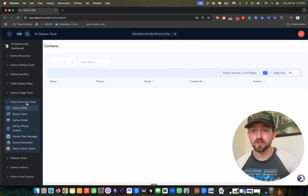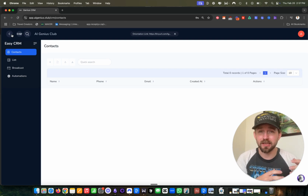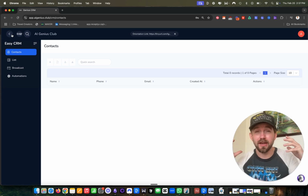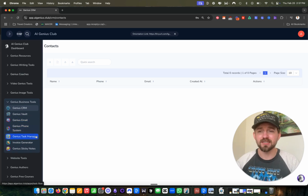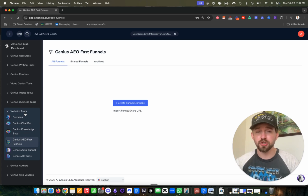There's also business tools like a full CRM that allows you to send out mass emails and set up different email automations. Most CRMs cost you over $100 a month, but you get a full CRM included in your AI Genius Club membership. There's also a phone system, a task manager system, and an invoice generator that's integrated directly into the CRM. There's also website tools that allow you to build fast funnels, train and launch your own chatbots, and buy domains, all from a single interface.